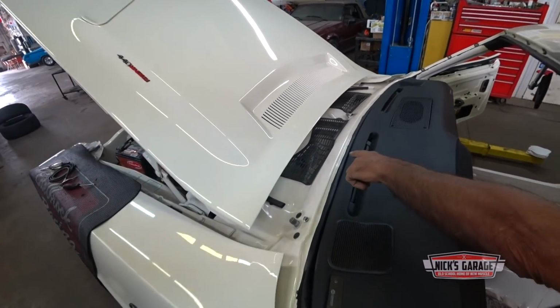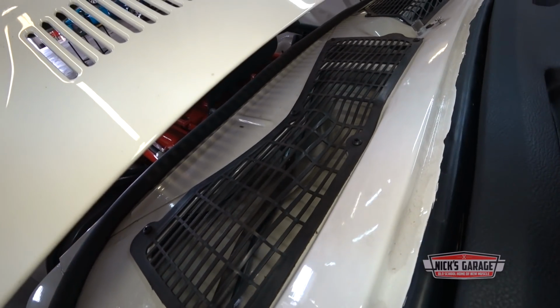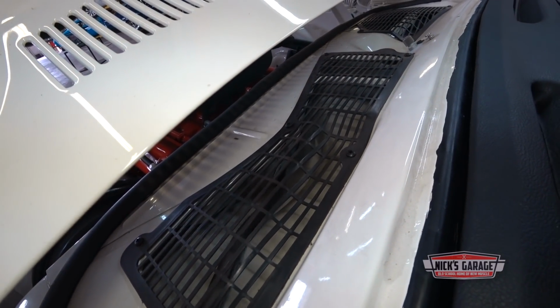If you look down here behind the grill, the cowl, look at that. That's all the detail of the wiper motor. And of course, I'm gonna turn it on right now and see it work. And there it goes.